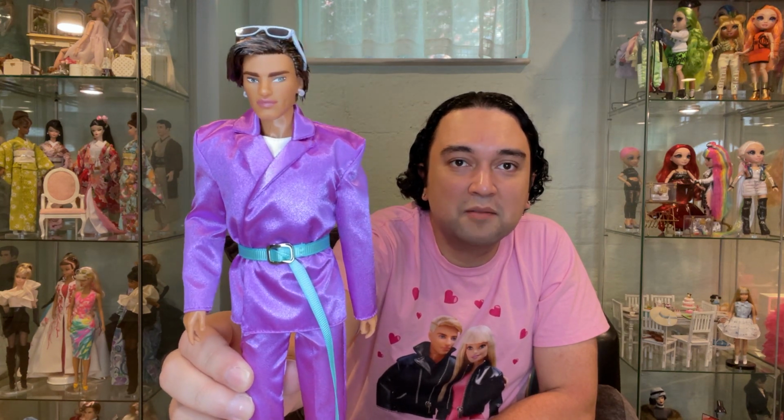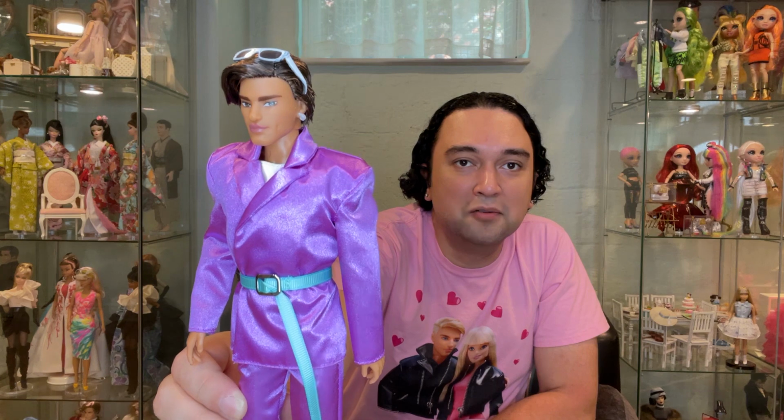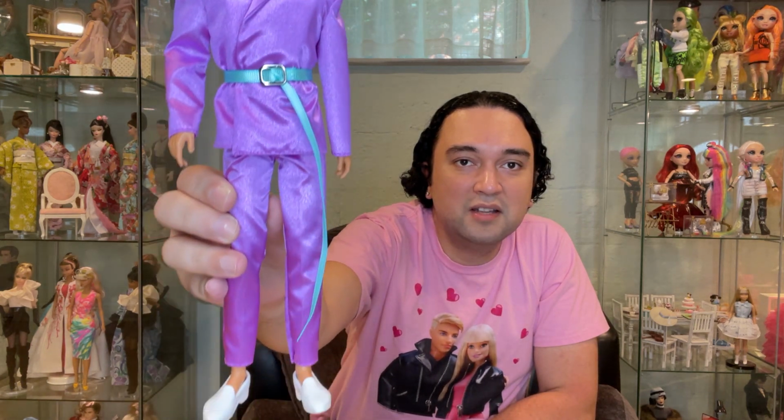Okay, but this is really beautiful. I love this doll. Some of my friends mentioned that he gives off like a George Michael vibe. I'm not sure that I'm getting that, but I think he's really cute. Yeah, he's really, really cute. So love the outfit, love the doll.